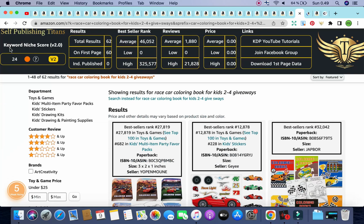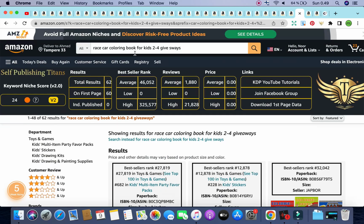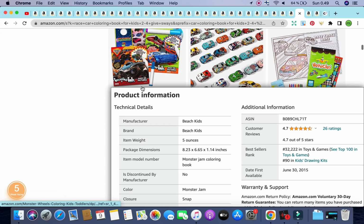Now, one thing that I am disappointed at is the keyword niche score of 24, but I am going to create a coloring book for this niche because of the total results being too low, and also the bestseller rank is so low as well, which means that books are selling under this keyword.